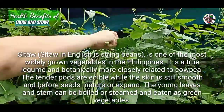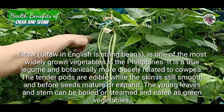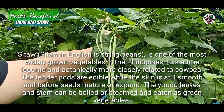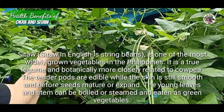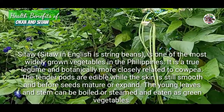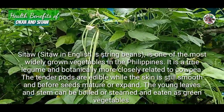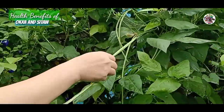Sitaw. Sitaw, in English string beans, is one of the most widely grown vegetables in the Philippines. It is a true legume and botanically more closely related to cowpea. The tender pods are edible while the skin is still smooth and before seeds mature or expand. The young leaves and stem can be boiled or steamed and eaten as green vegetables.